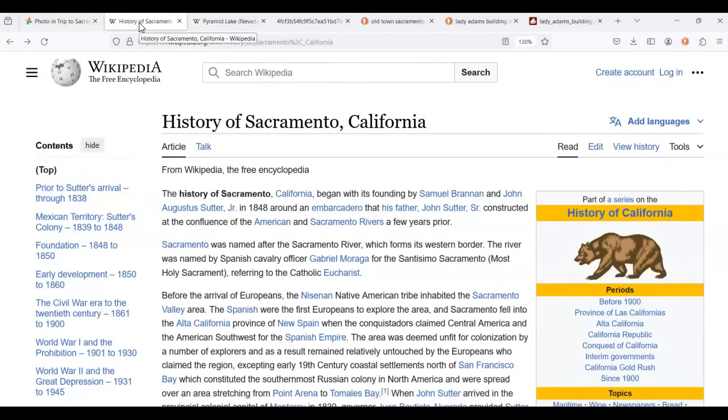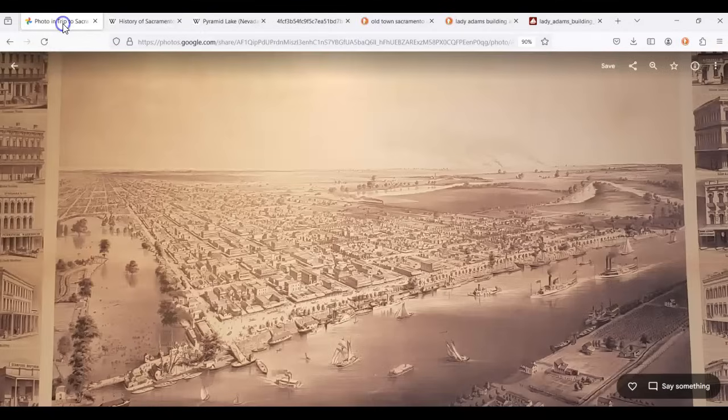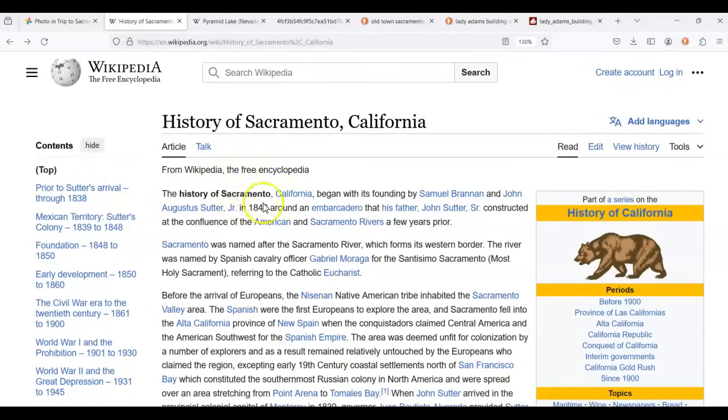So good old Wikipedia. History of Sacramento, California. The history of Sacramento, California began with its founding by Samuel Brennan and John Augustus Sutter Jr. in 1848 around an embarcadero that his father, John Sutter Sr., constructed at the confluence of the American and Sacramento rivers a few years prior. So the history started in 1848, and by 1857 it looked like this. Okay, sure. Let's keep reading.